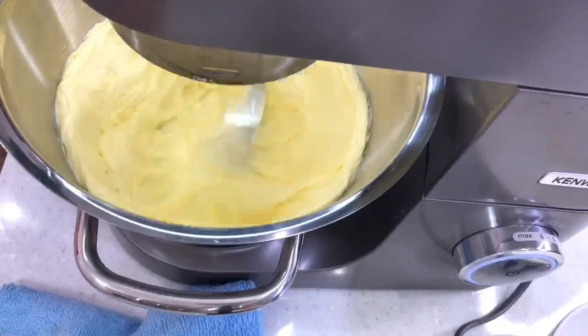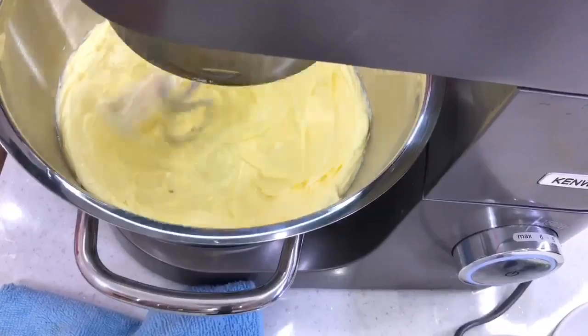So that's just whipping up nicely now. I have got my 300 grams of white chocolate and raspberry icing sugar to go in a moment.